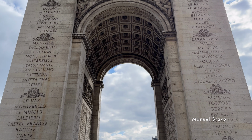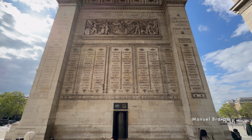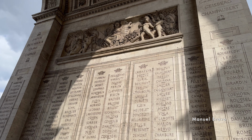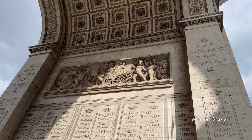And under the smaller arches, you'll find 660 names of French generals. Those underlined are the generals who died on the battlefield. And there's the name of 32 battles on the top of the outer side of these arches.